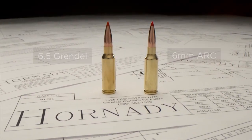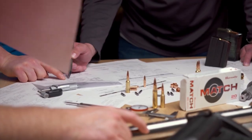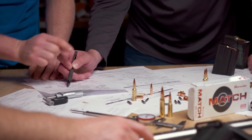When they first brought it to me, I hadn't seen it yet, hadn't seen what it did. And they're like, no, it's really cool. Yeah, sounds like a Grendel. Well, then they came back, and here's the stats. It's like, holy moly, the thing is awesome.